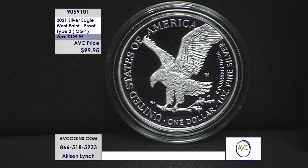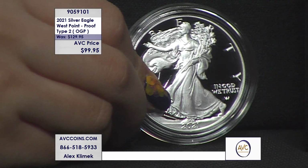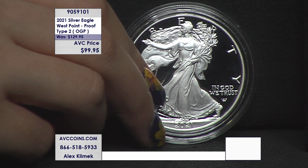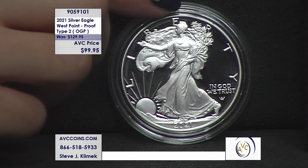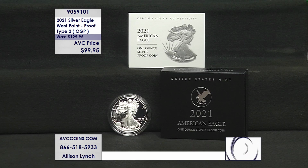So let's go over the details one last time on this if we can, right? In 2021, we have 2 Eagle designs for the first time. The old design, and then the brand new design called Emily Domstra, the designer. The obverse has a subtle change. Below the motto, "In God We Trust," is the AW mint mark of the designer, the original designer, Adolf Wyman. And then the reverse is the brand new design, Eagle Landing. And for the last 3 years, that's what we've been seeing.